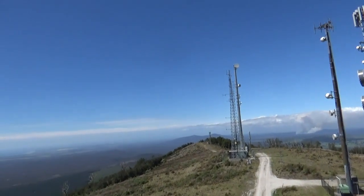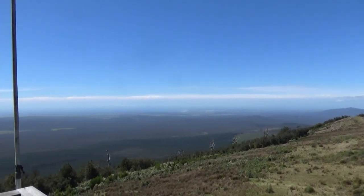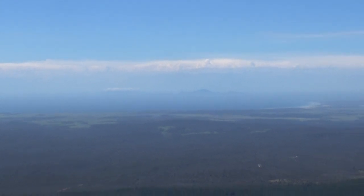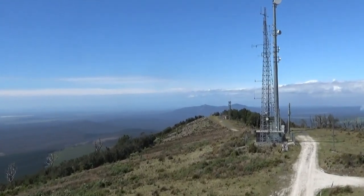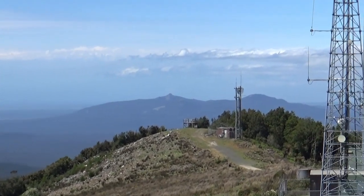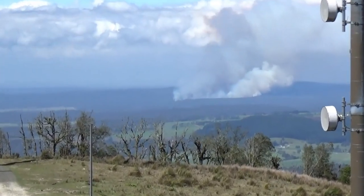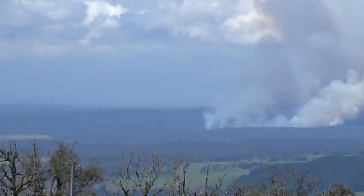So just to give you an idea, I'm on Mount Horror in the northeast tip of Tassie. Through the sea mist over there you can see the tips of Flinders Island and Cape Barren Island. The mountains, Mount Strzelecki I think that is. There's Mount Cameron through there. I live at South Mount Cameron, so it's just at the base of that mountain, and there's our fire that I spotted this morning as I got to work. I called it in before I even started work because I got here and I saw the smoke.